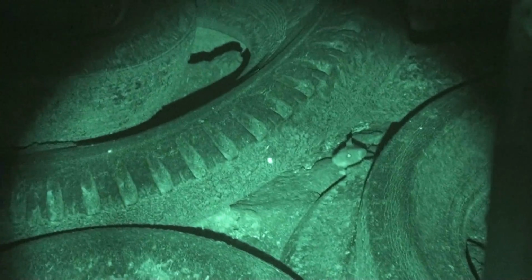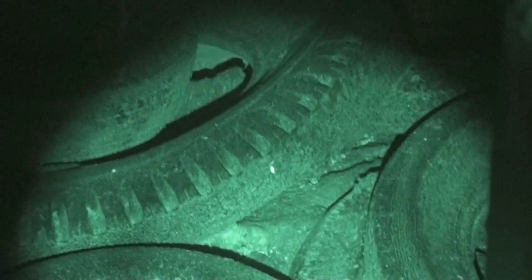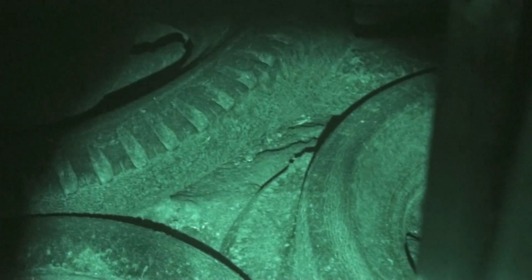Here you can see this video was taken in April of 2015, and you can see how badly infested the dairy was with rats. The old tires are used as weights on the plastic on top of the feed bunkers. When they're not in use, they're tossed off to the side and stacked and stored, and they become perfect habitat for the rats. They nest in there.